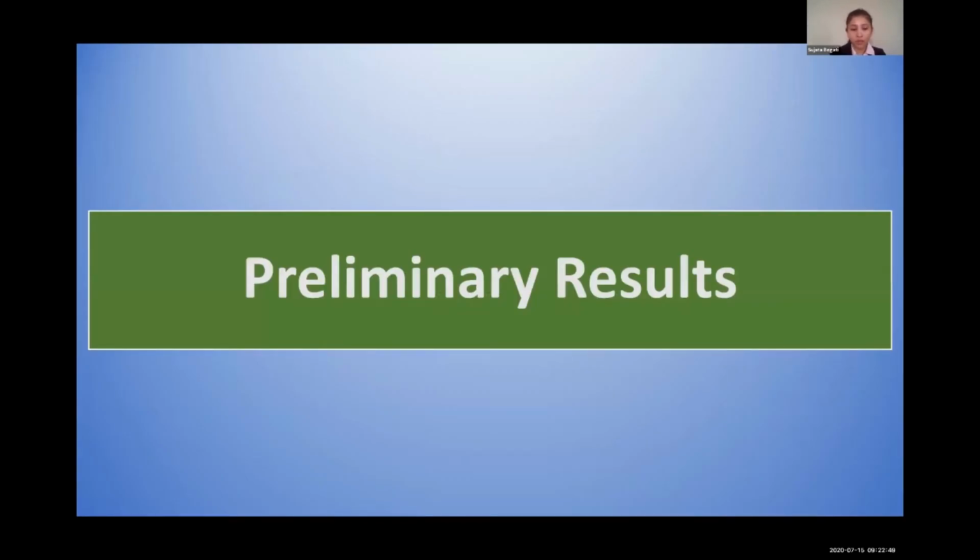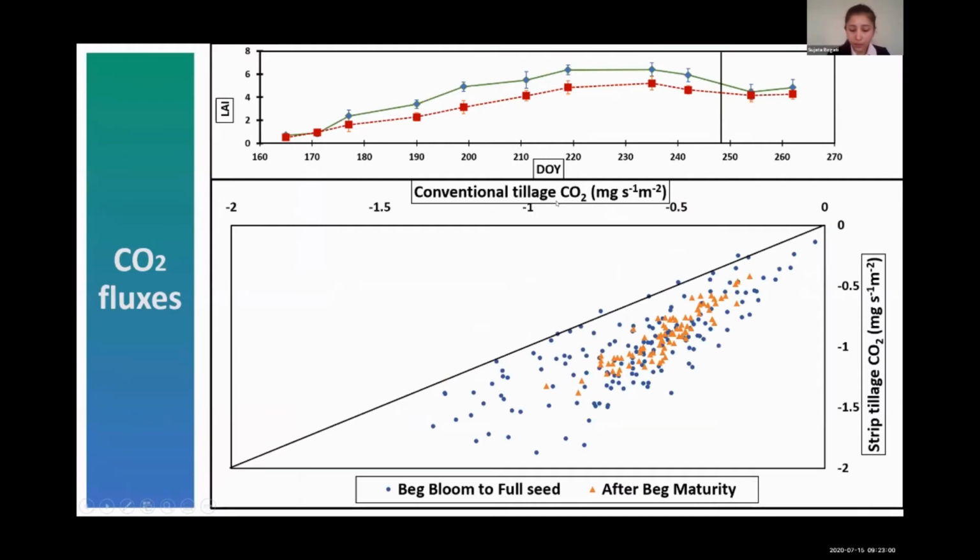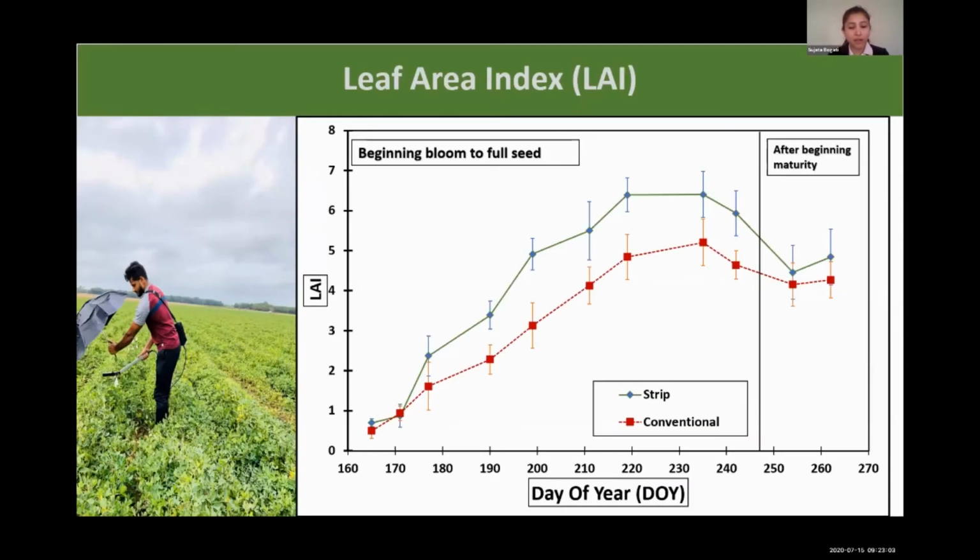So here are the preliminary results. Leaf area index. So here we can see the leaf area index result. On the y-axis we have leaf area index, and on the x-axis we have day of year. This graph is divided into two different stages. One is from beginning bloom to full seed stage, and another is after beginning maturity stage. Here the green dots represent strip tillage, whereas red dots represent conventional tillage.